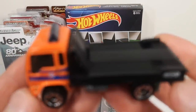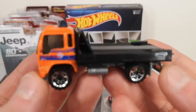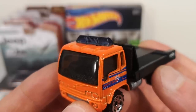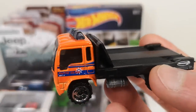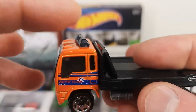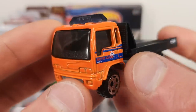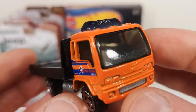This was the first, no, sorry, this is not the first release. This was a 2001 mainline. First release was in yellow in the year 2000. And that was a USA exclusive, so I probably will not be able to get that one. But I have the other two releases of this with the light bar on top. Later on, it got retooled with a different bed and no light bar on top anymore. So I wanted to get as many of the original versions as I could.